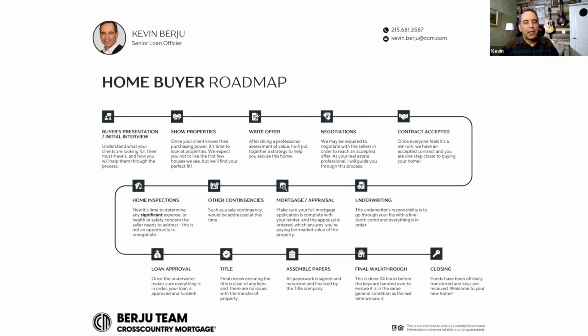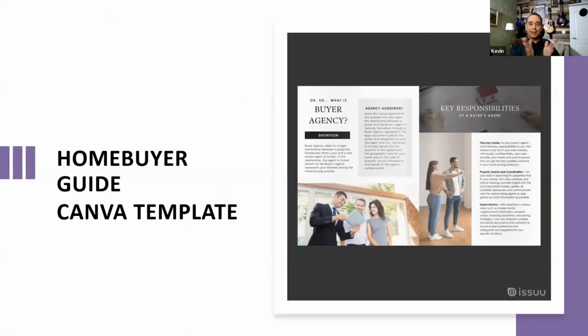Okay, tell you what, we can get you this in a Canva template. Let me see if I can do this. Oh, let's see. Nope, I can't put it in the chat. Reach out to me. I will get that to you so that you can document this. It's already set up in Canva. Makes it much easier for you.